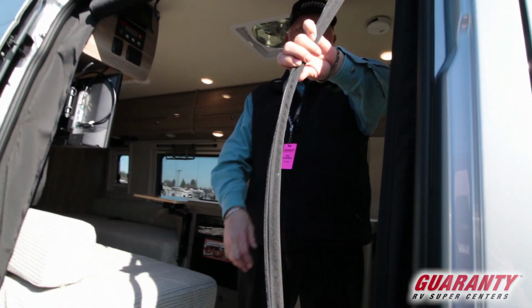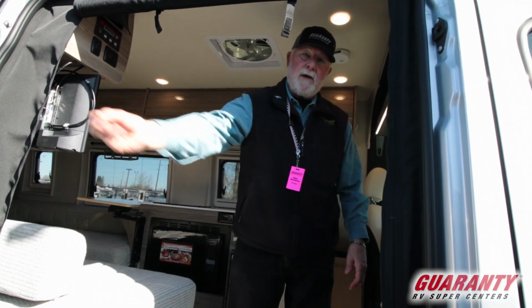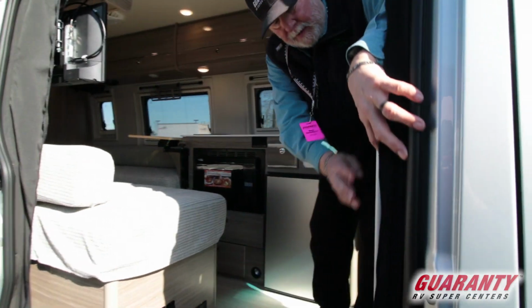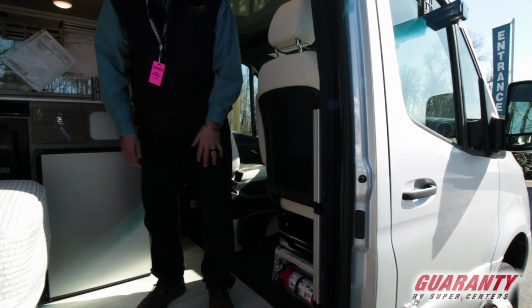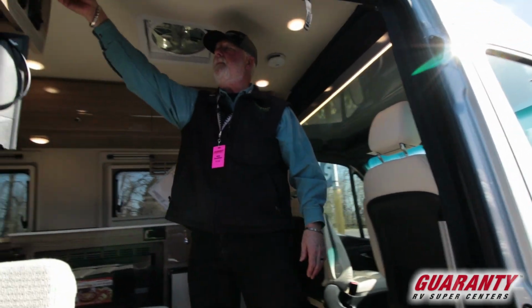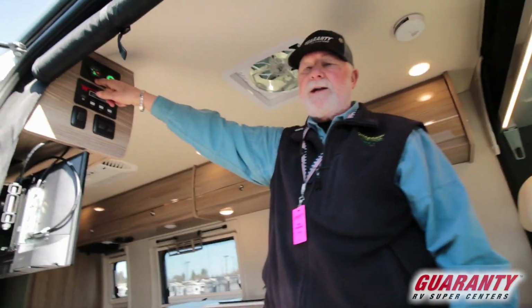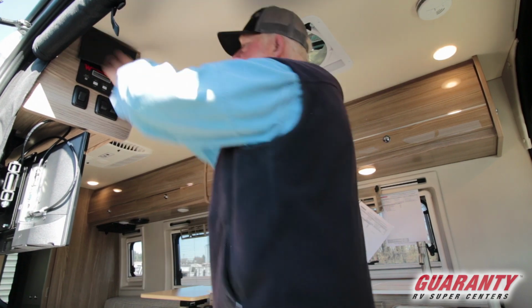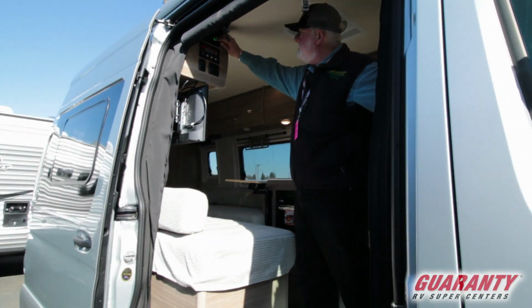Screen detaches here, so when you zip it down, you want to enter, you just pull this out and then it reclips. If you want to move the table, you can put it on this bar right here, which doubles as a power strip. Lithium, the control for the lithium is right here. It's got a gauge, like a fuel gauge. It tells you how full it is. And we'll power this down.